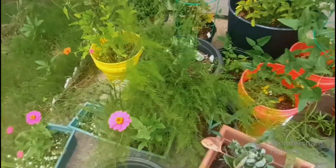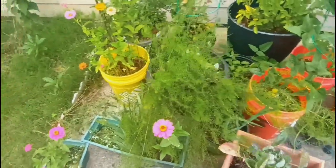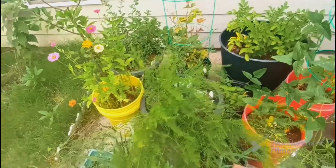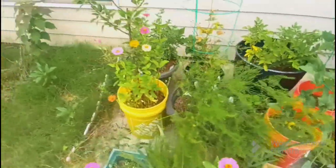I have some asparagus ferned still. This is its second year, so still not ready to be picked. Next year I'm going to hopefully have spears that are thick enough and strong enough to be picked to eat, because I'm so excited. I need to plant some more.